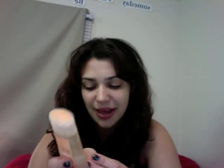I love it. However, I don't count this necessarily as an exfoliator because it's so gentle that it really doesn't get as deep down as I need for an actual exfoliant. But for washing my face and removing my makeup, for actually cleaning my face, it does a really good job. So this is what I've been using. I will be doing a review on this.